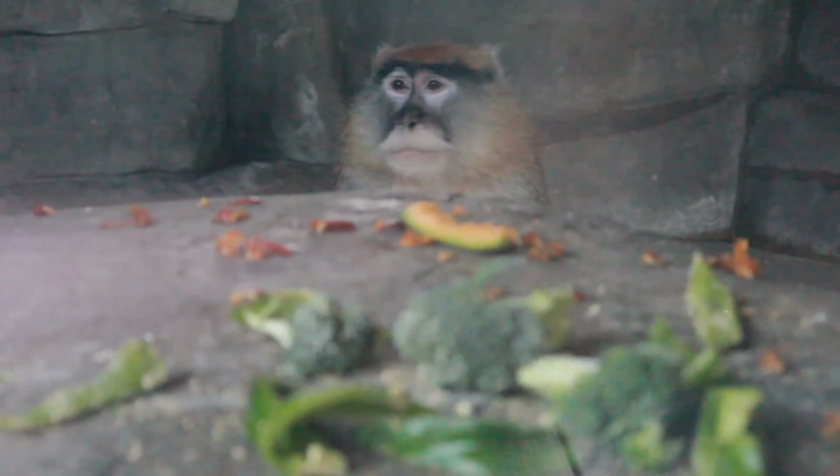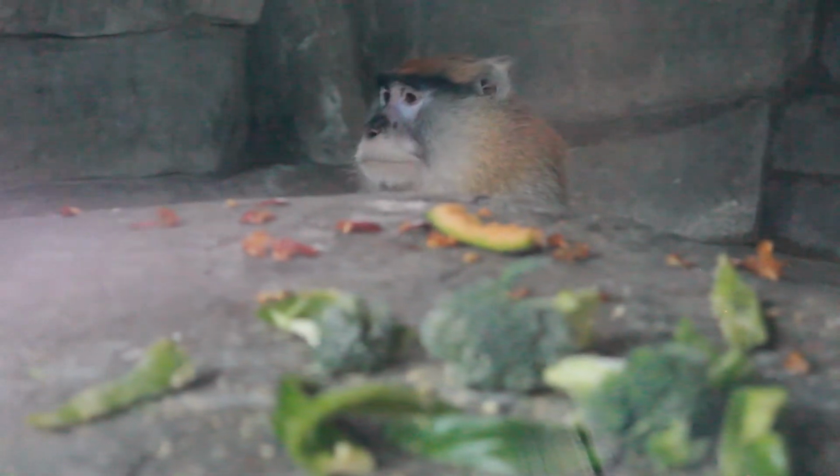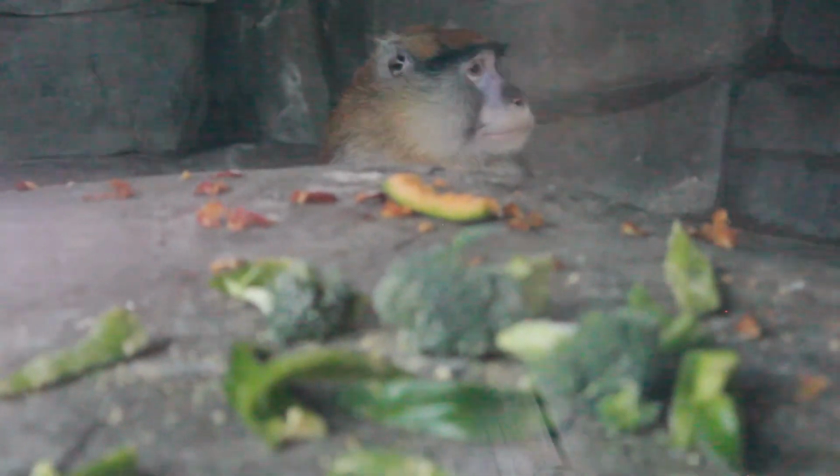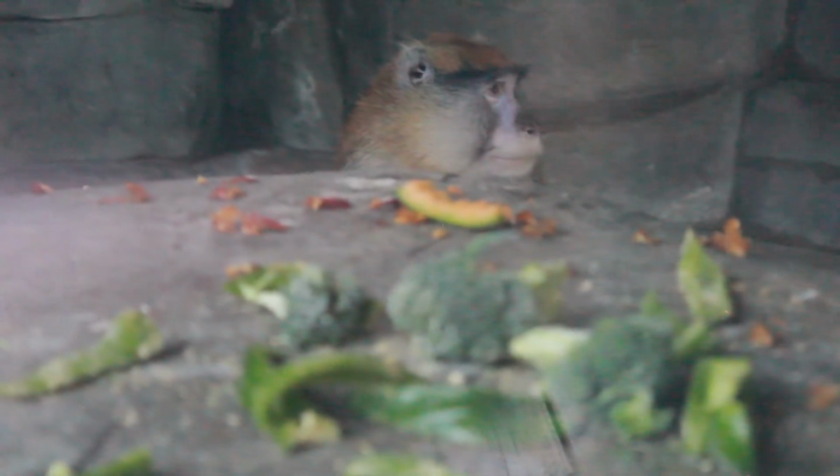And then they also get something called primate diet, and that is extra minerals and vitamins and things like that in a canned form. Probably not what we would eat, but they really enjoy it.